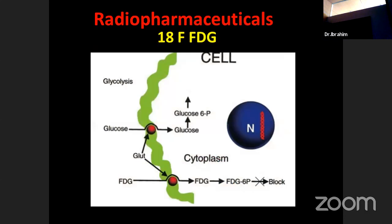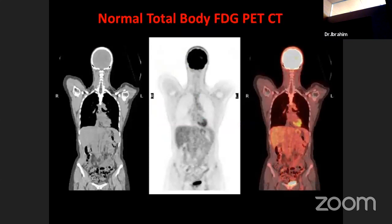Now, the problem is that the brain consumes glucose, so PET is not very sensitive to detect brain tumors. Now, this is the normal distribution of FDG in a PET scan. This is the brain, the heart, a little bit of the liver, a little bit of activity in the kidneys and in the urinary bladder. Otherwise, we don't see anything in a PET machine.